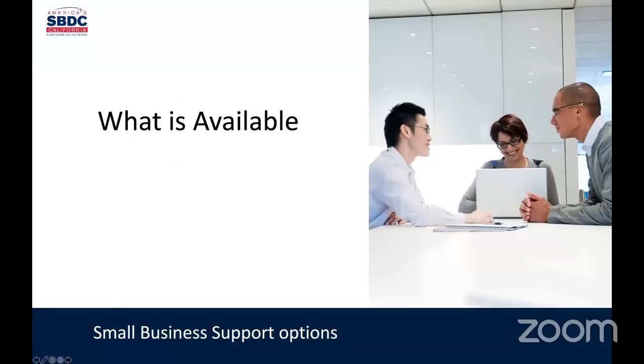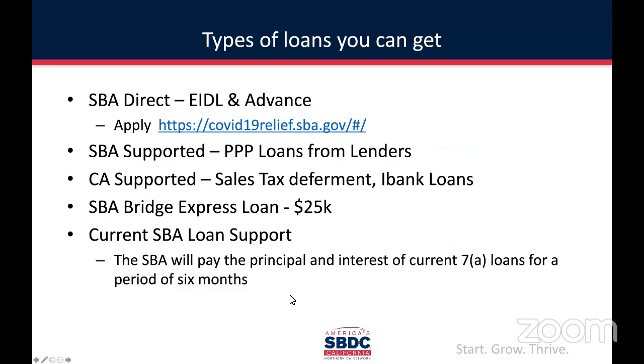All right, so what is available? So the types of loans that you can get, so there's still the EIDL, Economic Injury Disaster Loan, and the Advance, which we'll go over in a little bit. The correct application link is this right here in front of you. It's the COVID-19 relief.sba.gov/#/. So that's where you apply. It's very different than it was like a week and a half ago. So it's just a website now that you go on and apply.